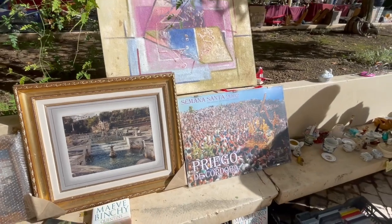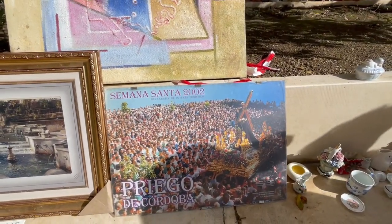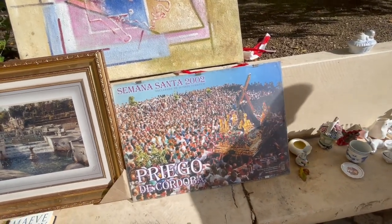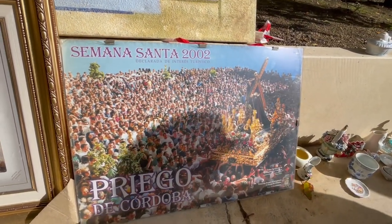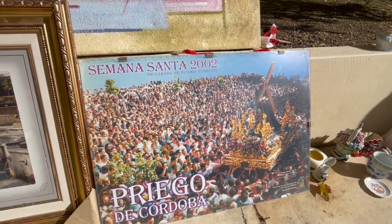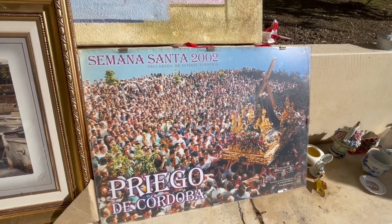Oh, and look, this Semana Santa in Priego de Cordoba. It's a crazy event to see. If you ever get a chance to come to Easter in Spain, then you must try to make it. But this is the Priego de Cordoba one, which is quite unorganised, but in a good way compared to some.